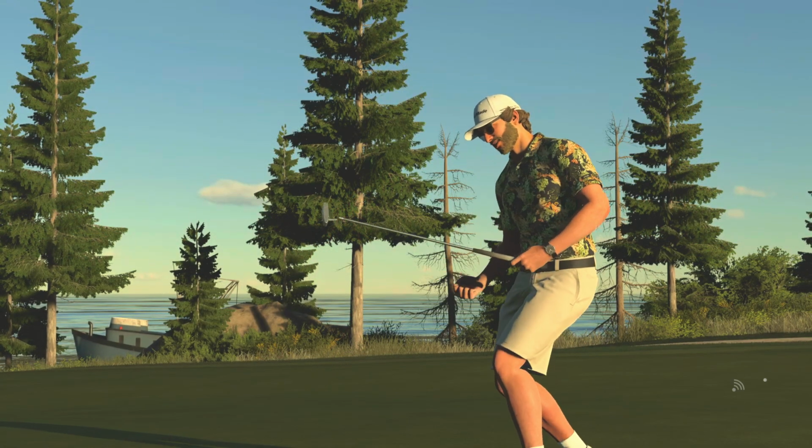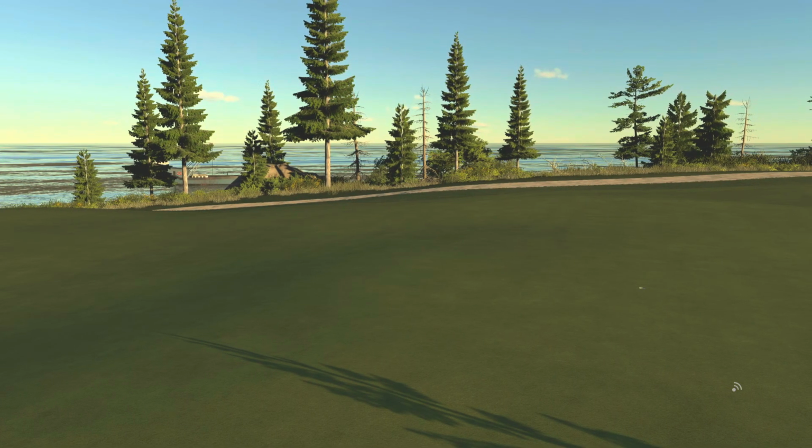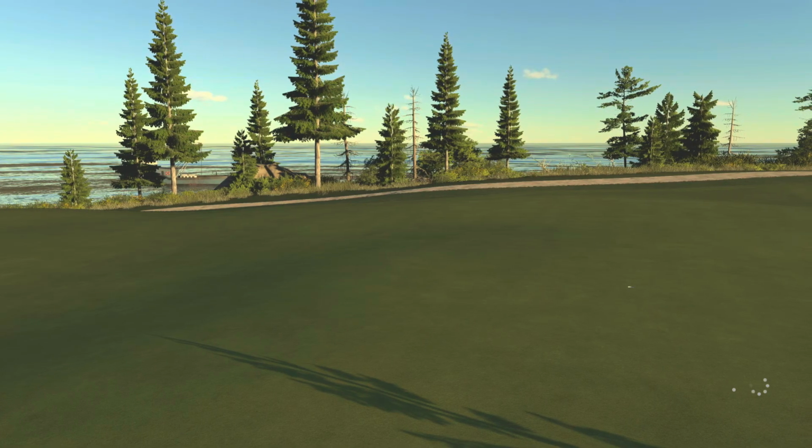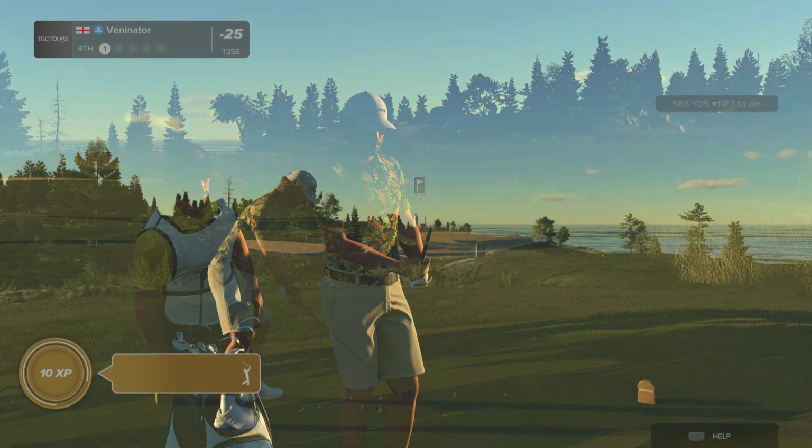Oh, just about goes in. There we go. We saved a par there. I'm happy with that after that shot. I just hit it too slow, and the swing path was to the right as well. So I really, yeah, I screwed up that hole from the tee shot, basically. But the putt was okay. Hole coming up.